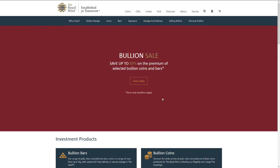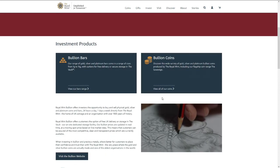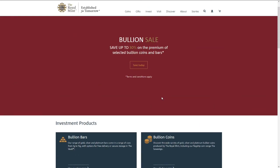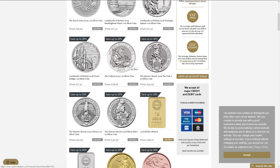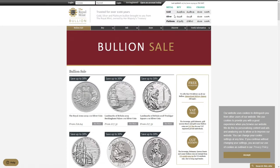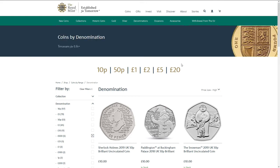So the next section at the top there is invest, obviously for investors. There's currently a bullion sale on, save up to 30%. I think that's only for a very short period of time. But this is a whole different section to the Royal Mint website. You have to register separately if you intend to buy bullion. But this is the current selection. Obviously these are mostly silver coins here, but there's a sale on, as I said, and it gives you all the current price of the gold, silver and platinum. Now they do platinum coins as well, and there's the useful information should you need it. But as I said, this is a separate section. You will need to register to buy bullion.